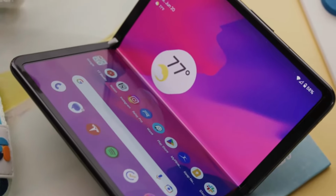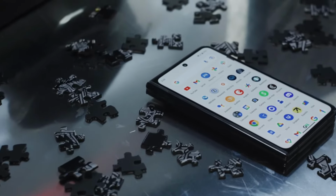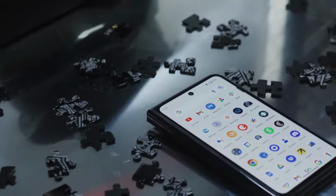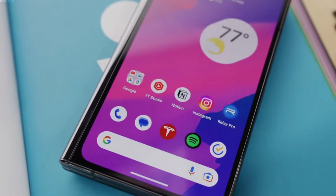According to a design leak, the Pixel 9 Pro Fold may appear different from its predecessor. Rather than a broader cover display, which we prefer over phones with narrow panels like the Z Fold 6, Google may go for a more significant but narrower outer screen.